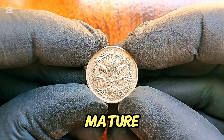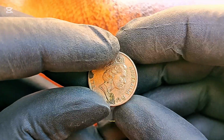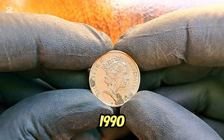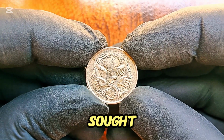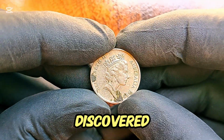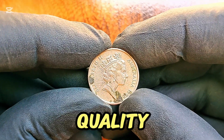Her portrait, mature and dignified in this series, adds a royal touch to the mystery, reminding collectors of her long-standing connection with the Commonwealth and Australia's coinage traditions. For many Australians, the 5-cent coin has faded in importance due to its declining purchasing power, yet among collectors, the 1990 edition has experienced a dramatic reversal in fortune. It is now one of the most sought-after modern Australian coins, particularly because it emerged from a decade not typically associated with numismatic treasures. Specimens discovered in original mint rolls or collector albums have been sent for professional grading, with some achieving exceptional scores in terms of surface preservation and strike quality.